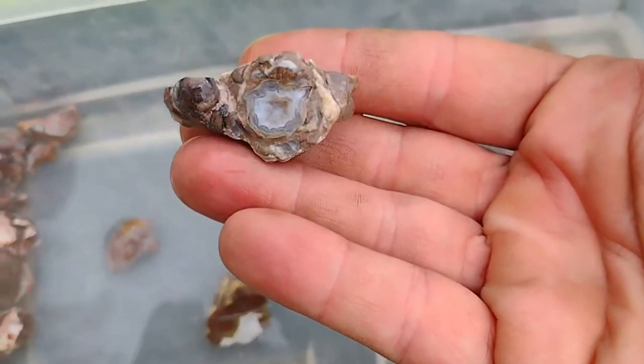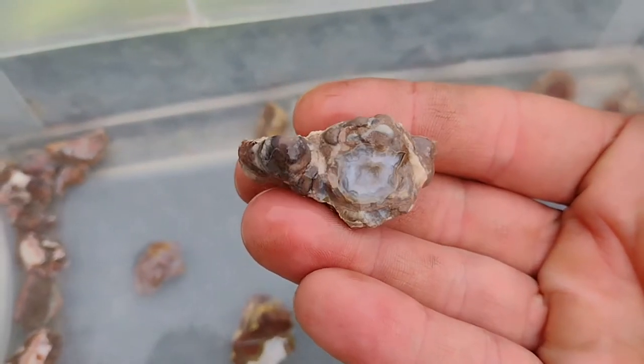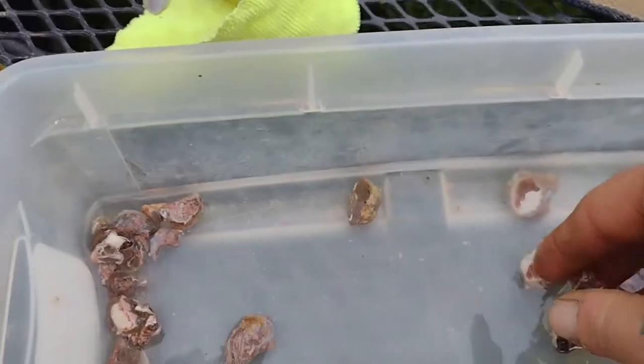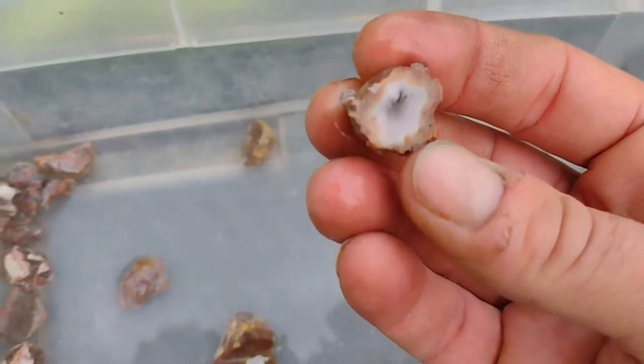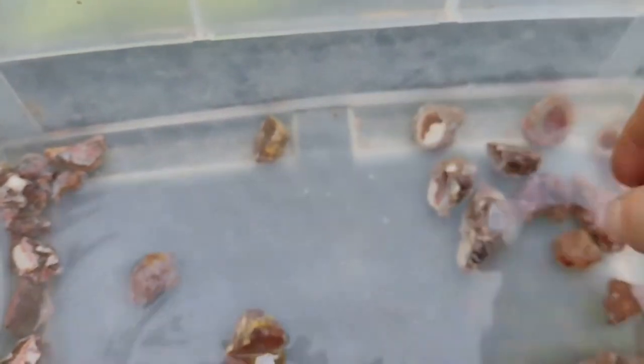Geode. There's a geode. There's the little ones, but they're pretty cool. I think they're cool.